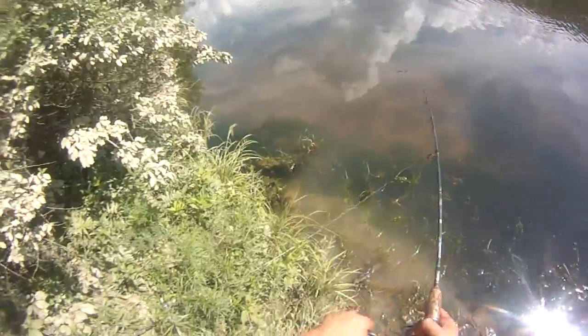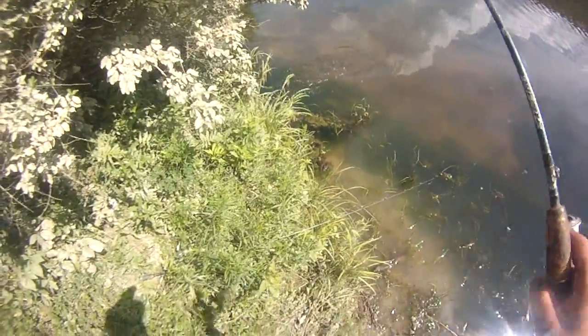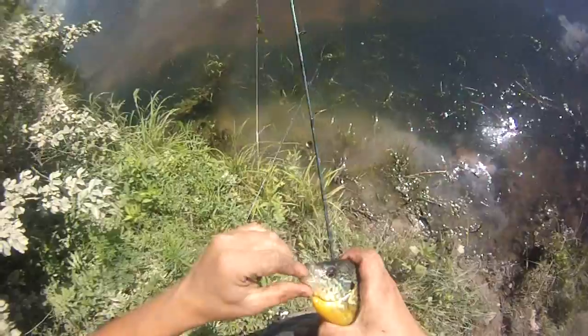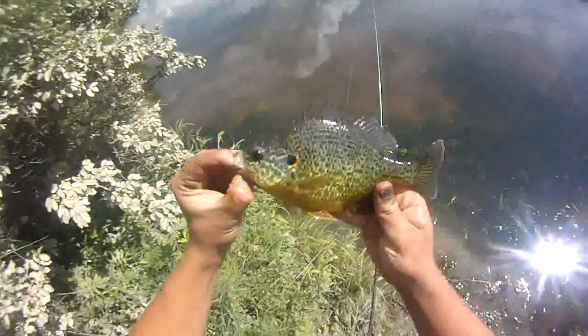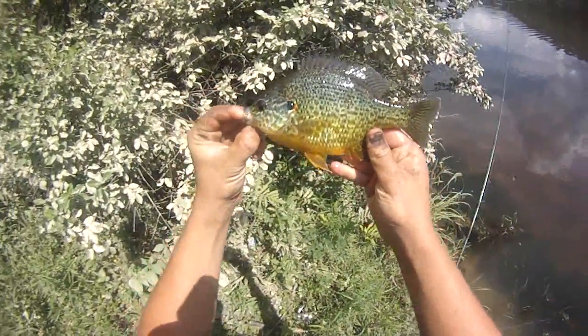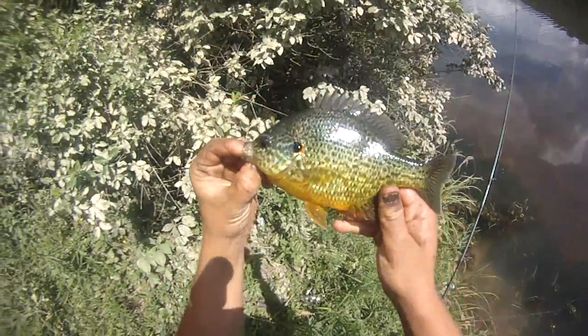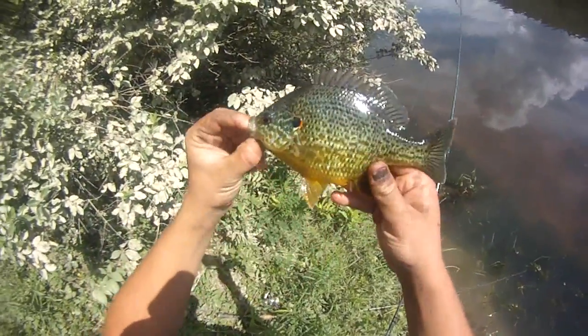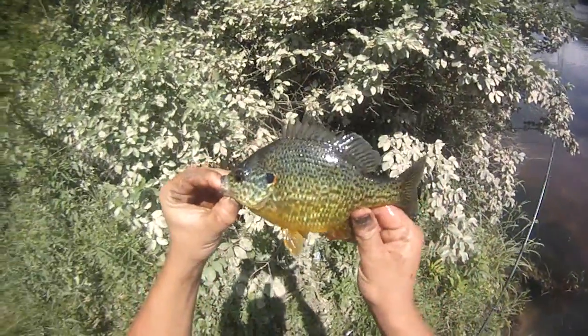Wasn't budging at all. Another pumpkin seed? Oh, nice one. Don't get stuck in the weeds. Shoot. There we go. Nice quality pumpkin seed. Another one probably 8 1/2. One of the bigger two pumpkin seeds of the day. No, nothing big, but nice solid thick one. Quality one.